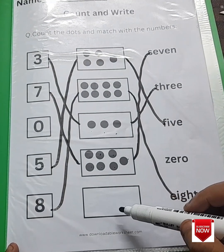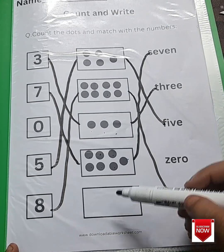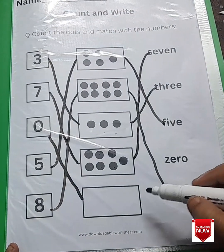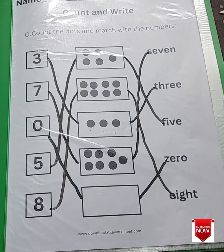Can you find any dot over here? What do you think this number is? This is number 0. Can you find the spellings of number 0? Z-E-R-O, 0. Very good, children. You did a very good effort.